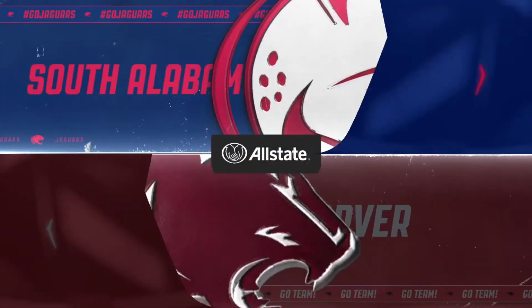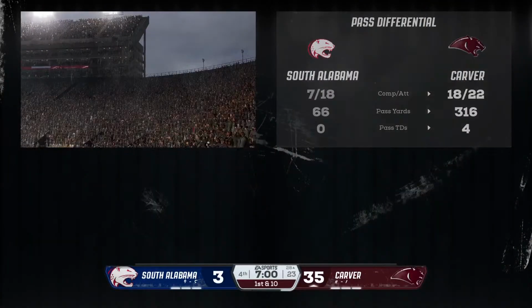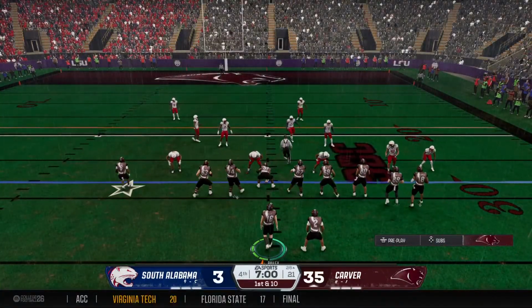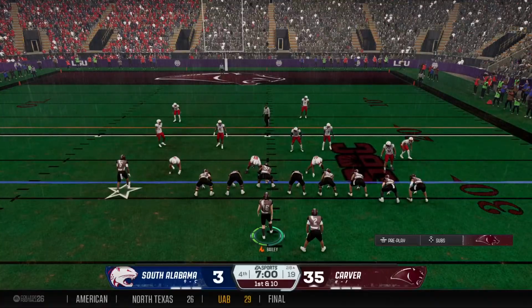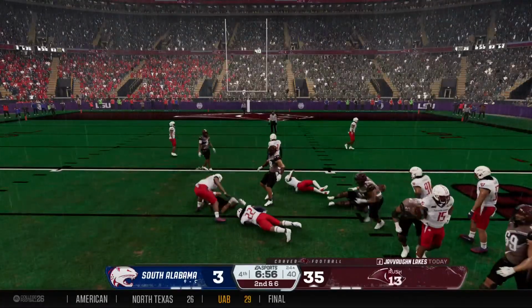As we enter the 4th quarter, let's see if anything memorable can come from this one. They go back to work in the final period of this one. Out of the gun, the inside handoff, looking for a crease.